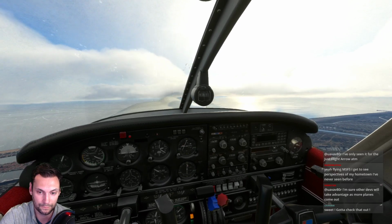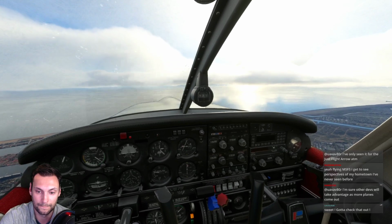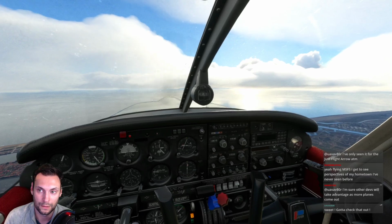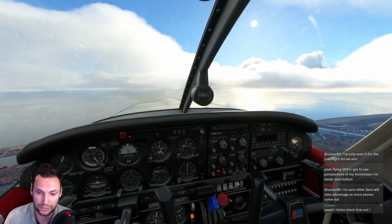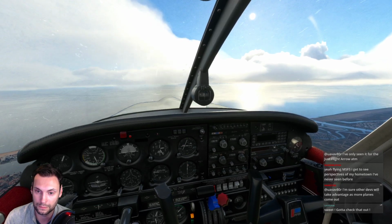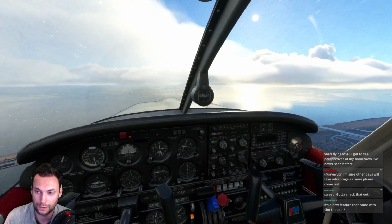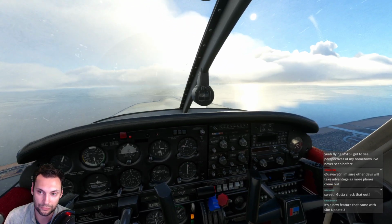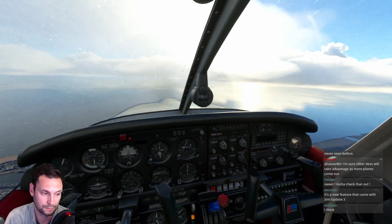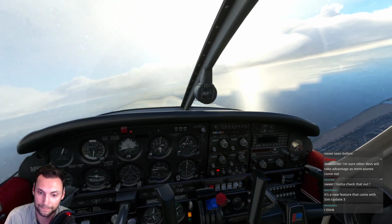Cherokee 83364, SoCal departure. SoCal departure, Cherokee 364. SoCal departure, Cherokee 83364, 2,400 restricted. Cherokee 364, SoCal departure. Good afternoon. What's your direction of flight? Right into Santa Paula via the special flight rules, Cherokee 83364. Cherokee 364, roger, resume own navigation, cancel altitude restriction. Own nav and altitude, Cherokee 364.